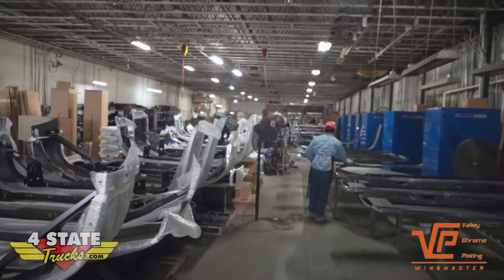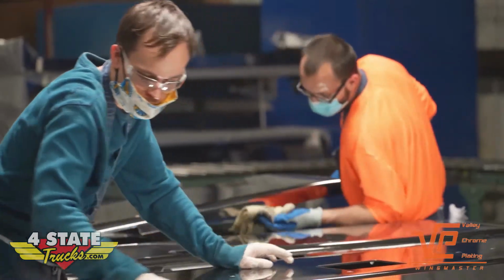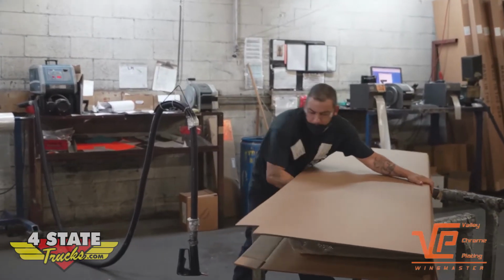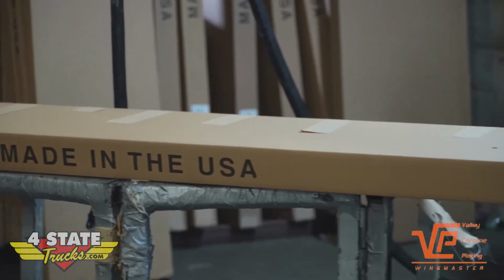Well, there you have it, folks. Now you know what we know. So once the parts come out and they're sprayed, they go through these heaters so we can get that paint to harden up, make sure there's no overspray left on the part, wax it down, bubble wrap them, and then they'll get packaged and go to the warehouse to get shipped out.